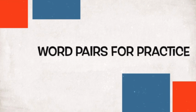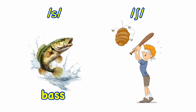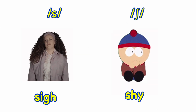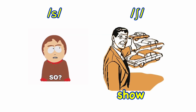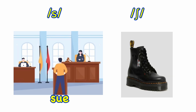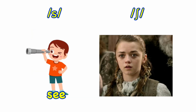Word pairs for practice. See. She. Bass. Bash. Sort. Short. Sigh. Shy. Sour. Shower. So. Show. Sip. Ship. Sue. Shoe. Seat. Sheet. See. She.